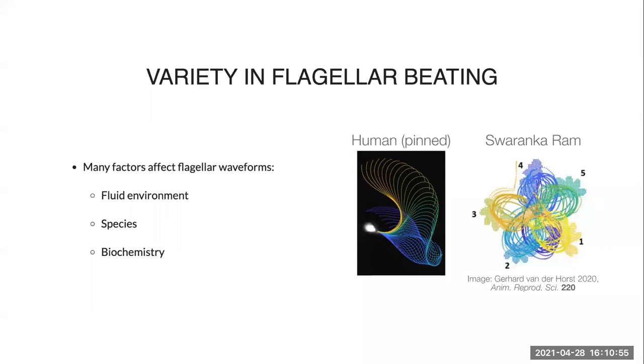So really, these are the three types of motility we're going to think about, and I'm going to refer to them as kind of low viscosity, high viscosity, and hyperactivated waveforms, essentially. But these are the types that I'm referring to.